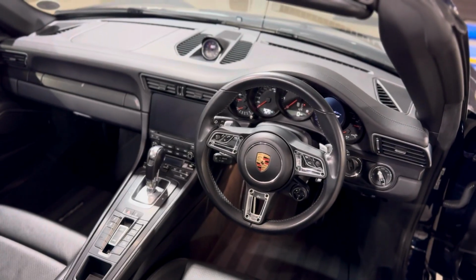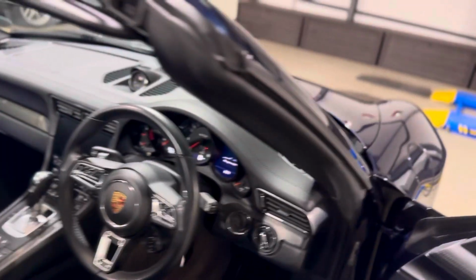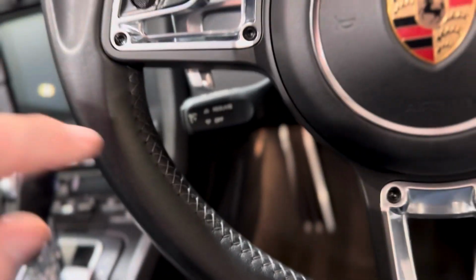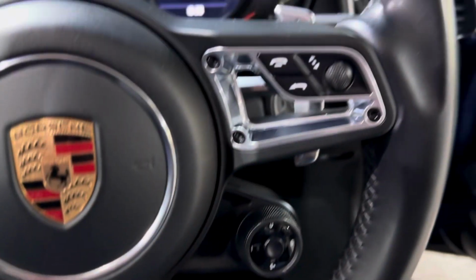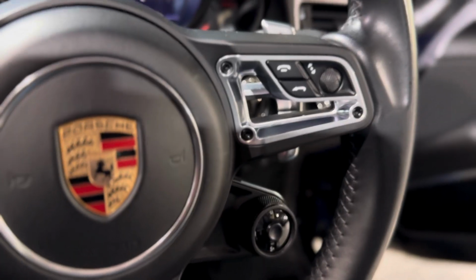That 3-spoke sports steering wheel is a lovely thing in terms of being beautifully stitched. I'll try and get my camera to pick out the stitching. You have the mode switch.